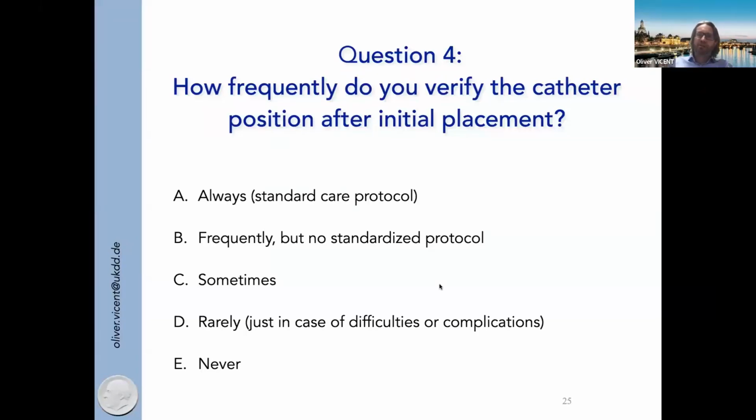Okay, congratulations. Almost half of you always check the catheter position after the initial placement. So I think that's very important to avoid complications and to ensure a good efficacy of the continuous infusion thereafter. 31% say they use it frequently, but it's not a standardized protocol, and only 6% use it sometimes, 11% rarely, and only 4% never control their catheter location after the initial placement.